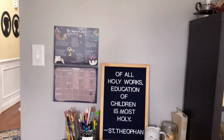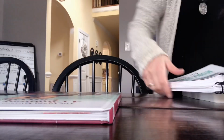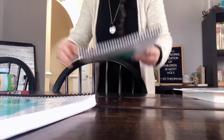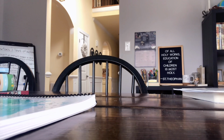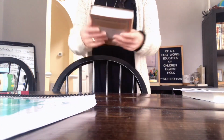While the cinnamon buns are baking, I sneak into the schoolroom to pull out all the things that we'll need for the first half of our day. I just set out their workbooks, and we do some journaling in the morning and some Bible reading. And so I just make sure that we have everything that we'll need already there for us on the school table.